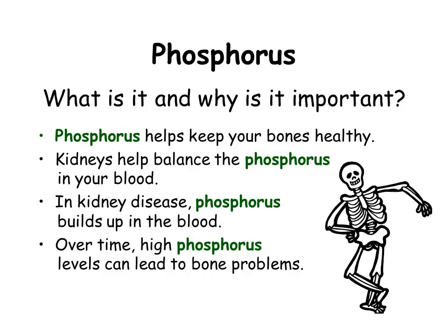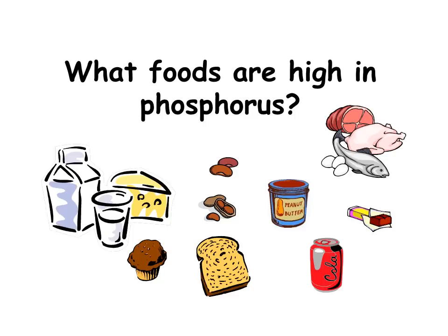In advanced kidney disease, excess phosphorus can also contribute to heart disease by depositing calcium in blood vessels and soft tissues. Sources of phosphorus include milk and milk products, animal proteins such as meat, poultry, and fish, whole grains such as bran cereal and dark breads, nuts, seeds, and legumes, chocolate, and cola.